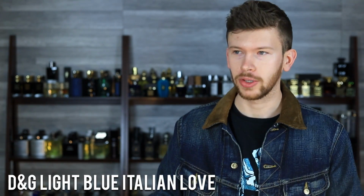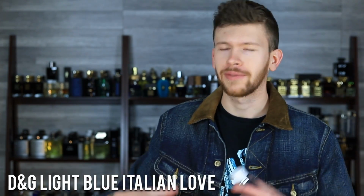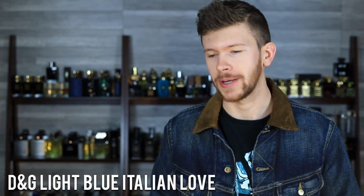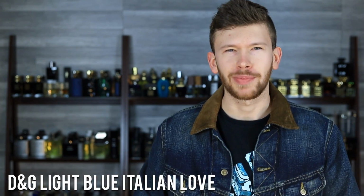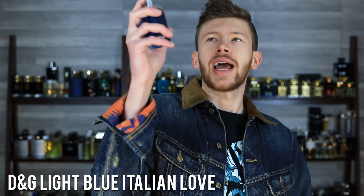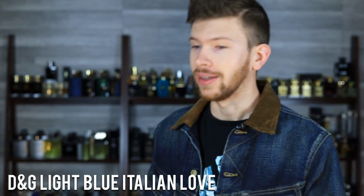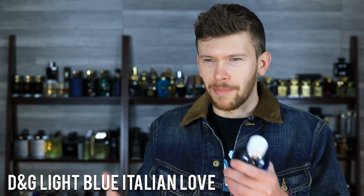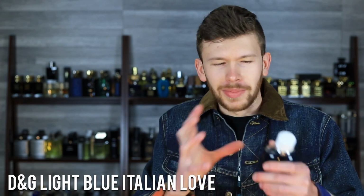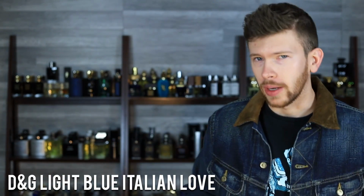So Light Blue Forever is all about the grapefruit. Very strong grapefruit for sure, very ozonic, very rindy, sour, a little bit sweet. This one has that going on, but the bergamot really gives it a nice balance. And for me, it makes it actually, believe it or not, a little bit more enjoyable. Don't get me wrong, I love Light Blue Forever, but this one here is hard to beat as well because it brings some balance, brings some counterparts to that heavy, strong, sour grapefruit note.